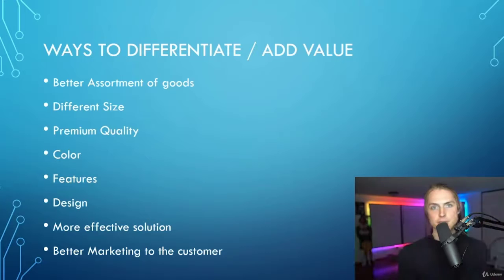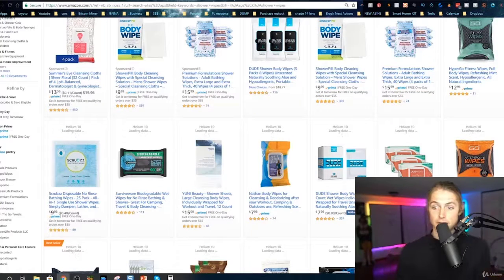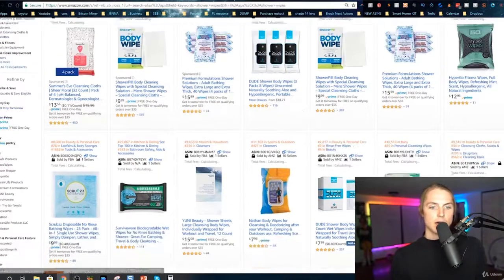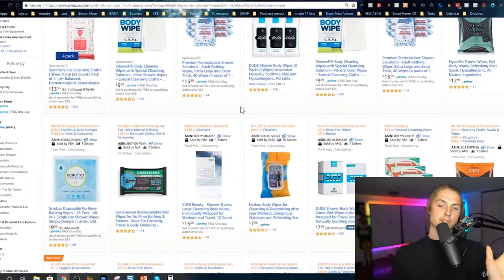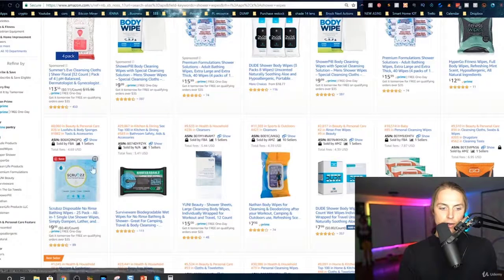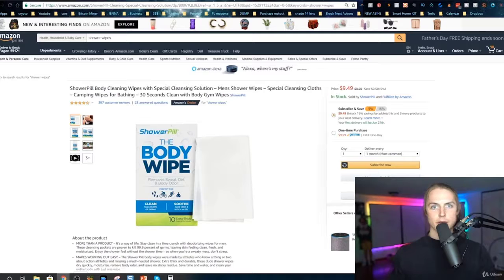Now, let's say a different size. Let me show you an example of that. Here we have an example of how size can be important. There are these wet wipes that people use for camping or after they work out, when they can't take a shower and want to clean themselves off. Simply by increasing the size of these wet wipes, they are now more valuable to somebody because they can clean off their entire body with just one wipe. That's an example of how they've added value through size.